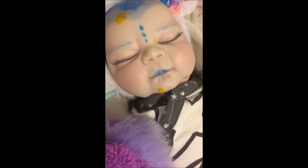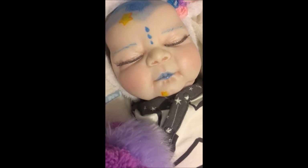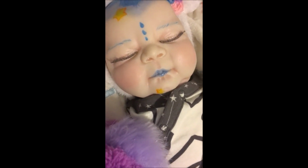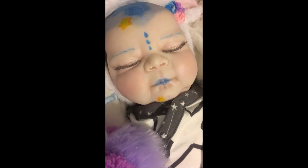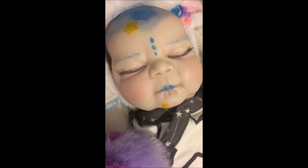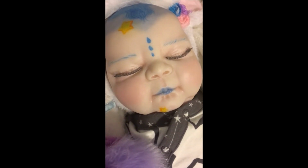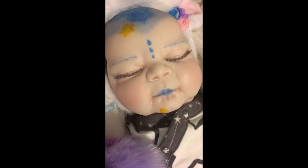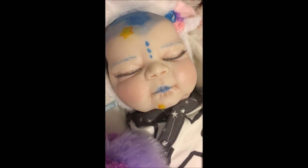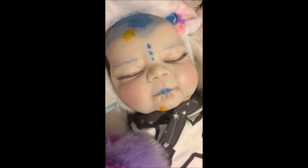If his mouth wasn't pinched together like that, he would actually look like one of my sons when they were babies, because all my sons were really chubby, except for RT. He wasn't really that chubby, he was only a little over 7 pounds, but Zach and Josh were. Oh my gosh, they were huge, massive babies. Zachy was over 10 pounds.